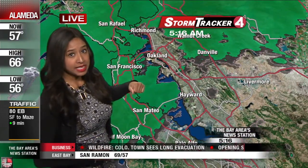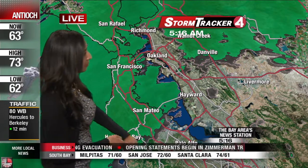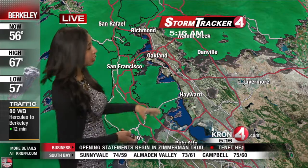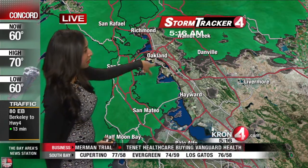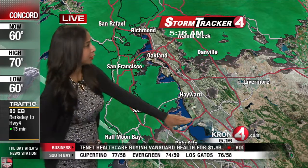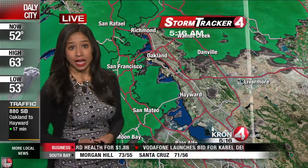Let's zoom in around the rest of the Bay Area. Inside the Bay, you can see San Francisco down towards San Mateo, also under the green. Now, it's really not coming down as hard here. You can see the rain trying to make its way to the East Bay shoreline. That includes Oakland, Hayward, Fremont. Just some light rain right now in Danville and for those of you using Highway 4.